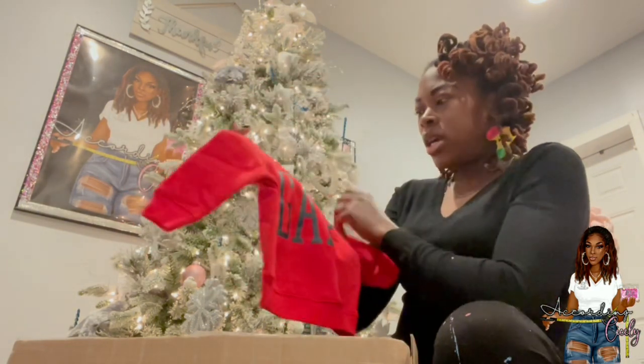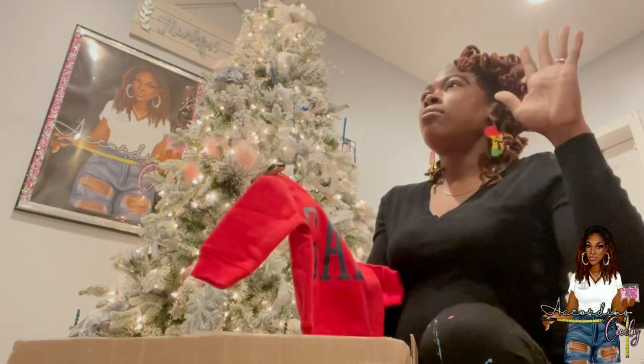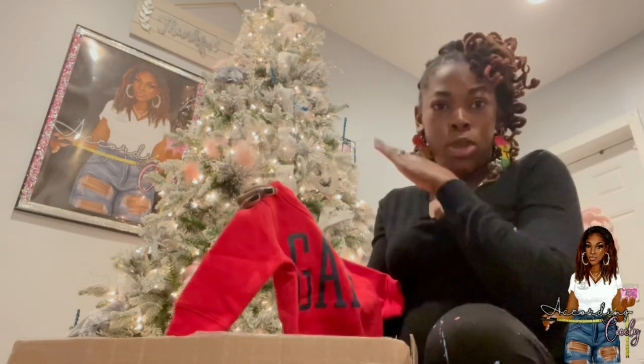This little sweatshirt. Oh, my God. My baby's going to be so cute. He is so blessed. I got to stop and thank God. I just got to stop and thank God for my family, because y'all look out. Y'all are the best.